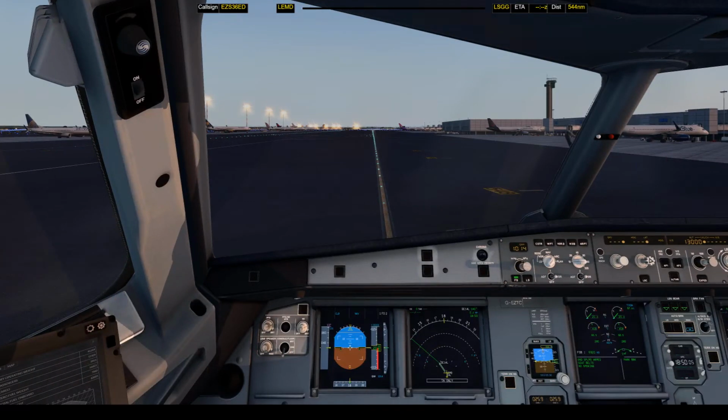Alright, just get my chart up a minute, so I have to call him in a minute. I keep wanting to call him Madrid radar. Okay. Madrid radar, Top Swiss 36 Echo Delta.